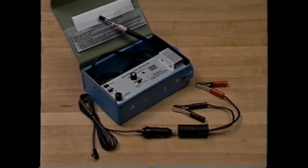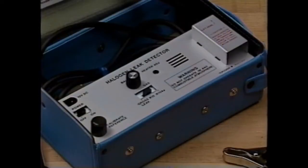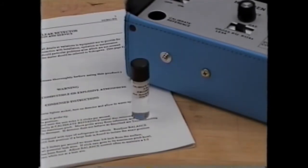The J39400 includes a control unit housed in a shock-resistant case, a detector probe with a 6-foot flexible hose, a cigarette lighter plug with a 12-foot power cord, and a battery clamp adapter. The control unit contains an on-off power switch, a 12-volt DC jack, a probe balance control, a 3-position refrigerant switch for R12, R134A, and gross leaks, a speaker housed beneath the cover, and a built-in pump. There's also a plug-in sensor, a calibrate reference bottle, and complete operating instructions.